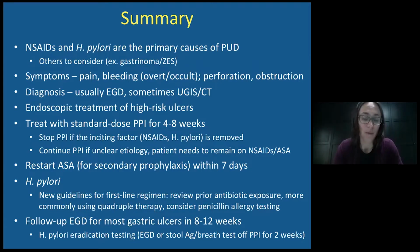And we should also be performing H. pylori eradication testing, which can be done during the endoscopy or potentially with a stool antigen or breath test. And patients need to be off of PPI for 2 weeks for the stool antigen and breath test.